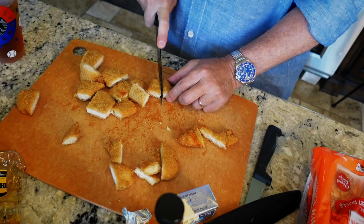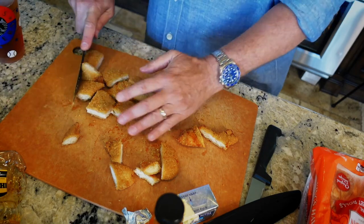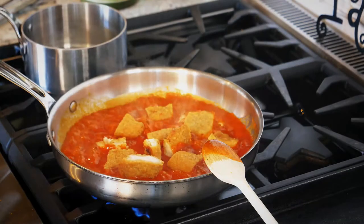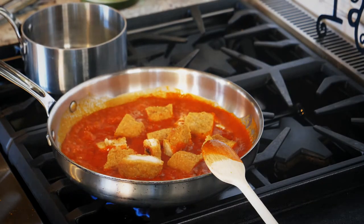6, 7, 8, 9, 10. Cut that one in half too. 11, 12. There you go. 12 good pieces. We're going to grab them with our hands, throw them in the pool, just like that.